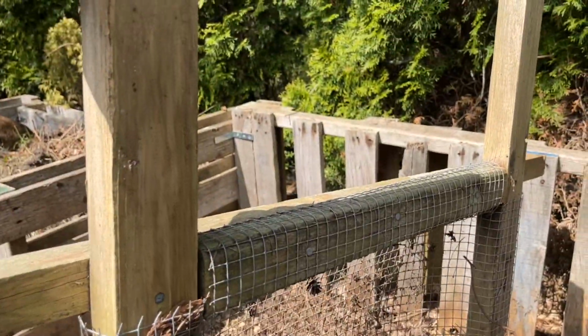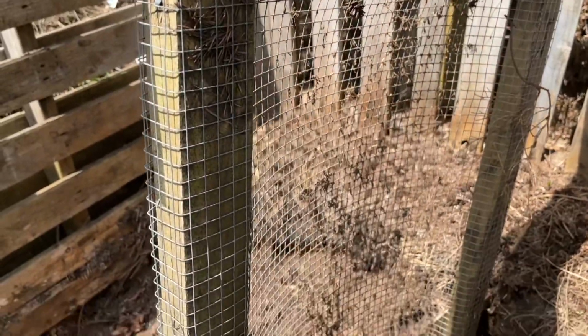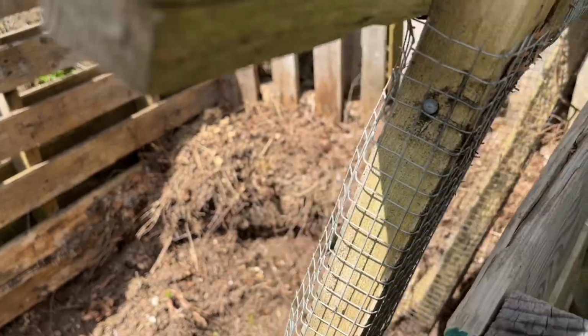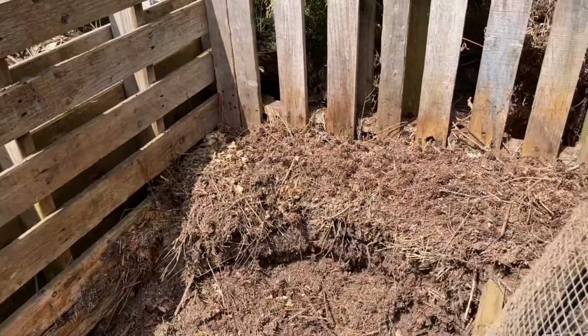So this is the screen that my husband made. And I just put it over a wheelbarrow and strained it out. And then I've been throwing the cones just on the fire pit.